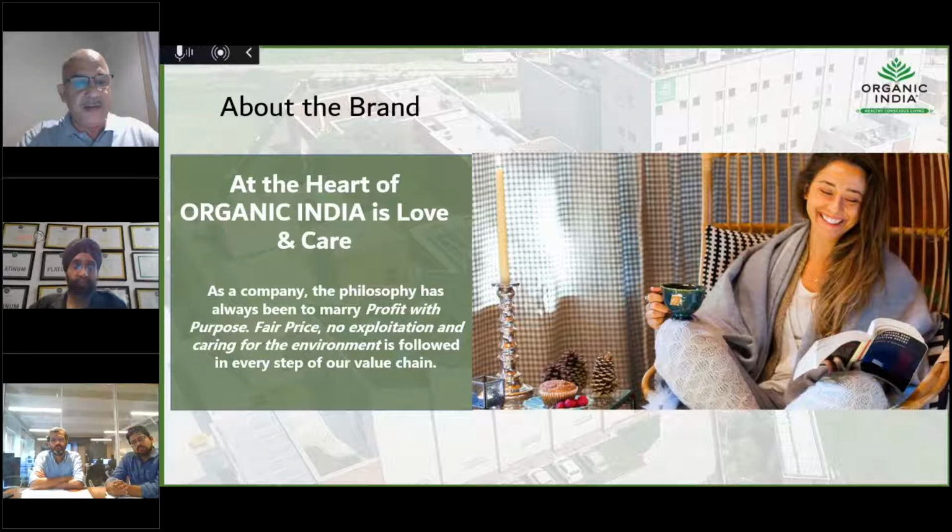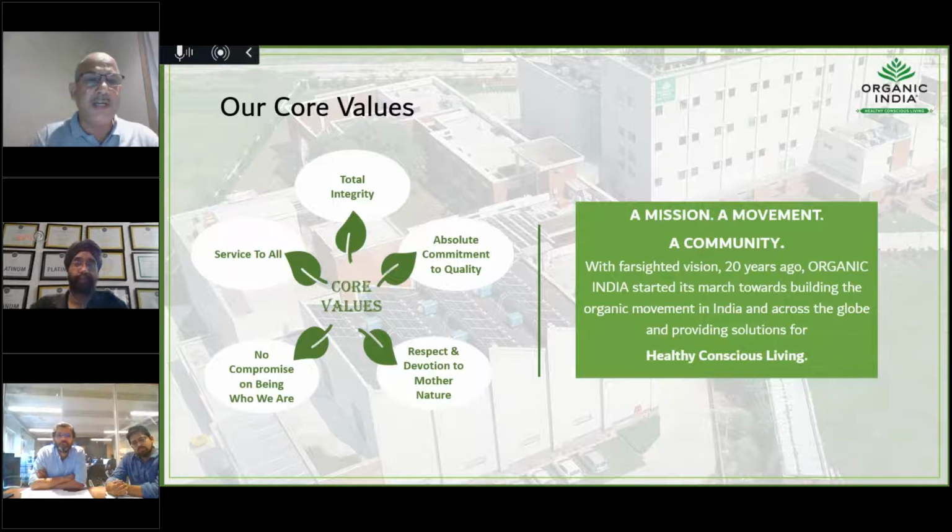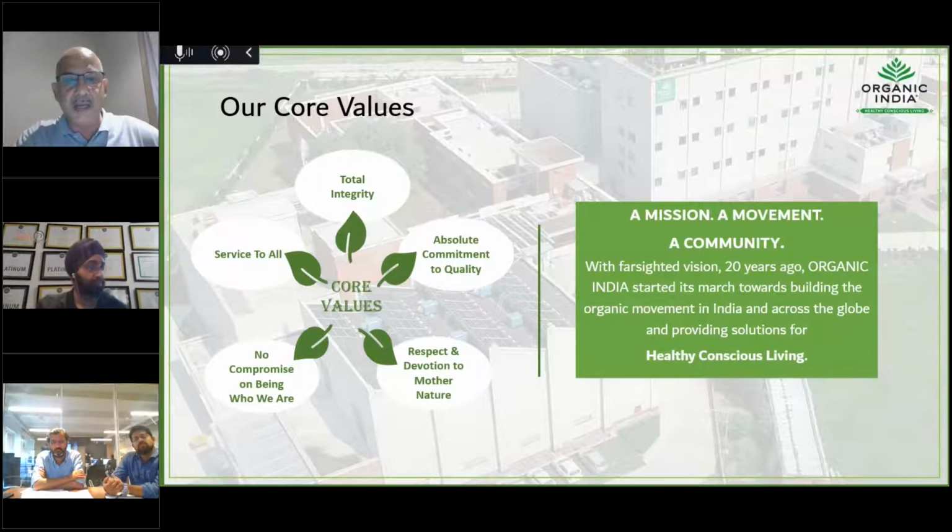We always believed in fair pricing, whether it was a farmer or we were dealing with the consumers, and no exploitation, caring for the environment. So our core values are total integrity, absolute commitment to quality, respect and devotion to Mother Nature, no compromise on being who we are, service to all. With these core values, we started 20 years back, and we have built this organization where the brand is recognized well in the market now. We have an excellent distribution network in India, and we export to more than 40 countries.